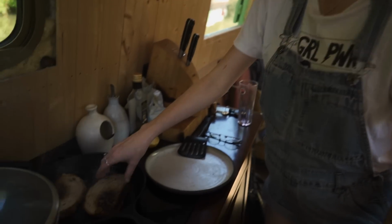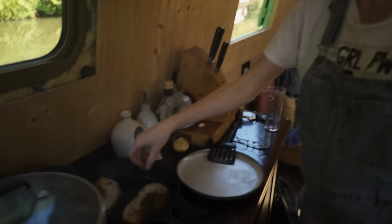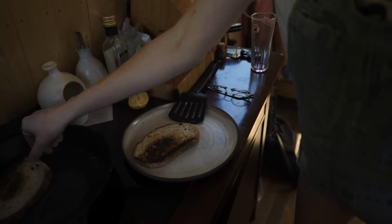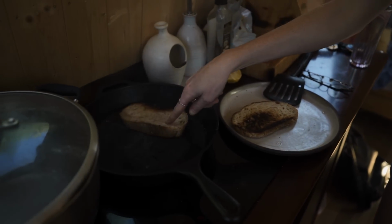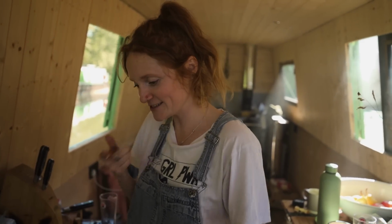What are you doing to this bread? Well, it's really hard to get. It's on fire. I don't like burnt toast either. What is that? I think that's done, isn't it? We need a toaster. But look, half of it's raw. That side's still bread. And that side's burnt. The boat is full of smoke. Oh, lovely. Tasty breakfast.